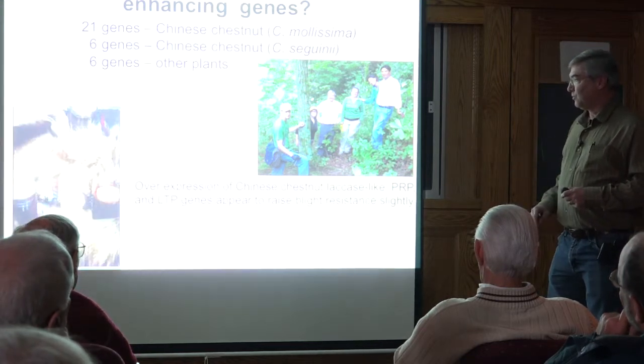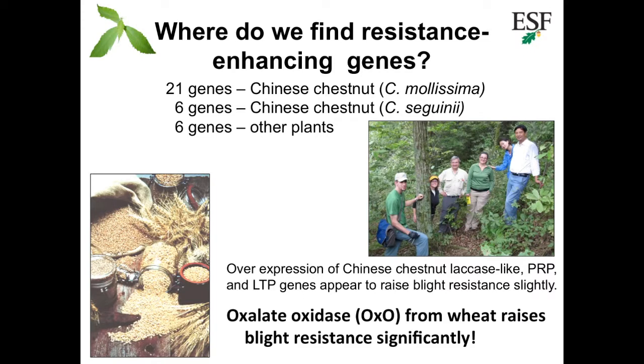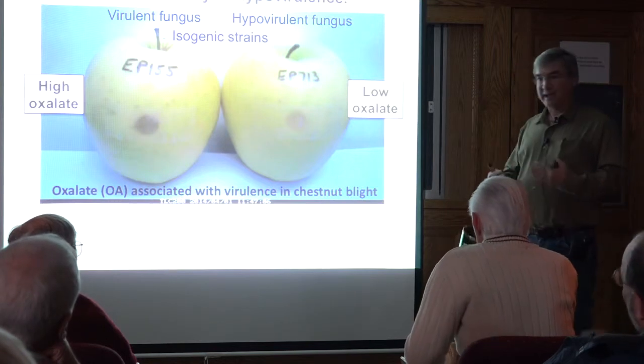But what we're finding, though, is these genes from other plants, and specifically this one from wheat, is actually conferring very high levels of resistance. And the one that we're most interested in is the oxalate oxidase gene, because it can outpace any of these other genes that we're working with as far as resistance goes. So why did we choose this gene from wheat? Well, there's actually lots of reasons. Part of it's from my background working with the pathogen.